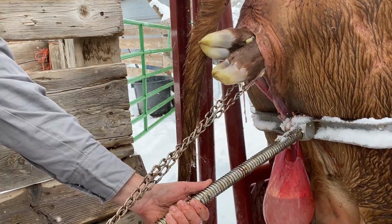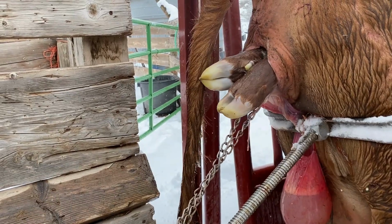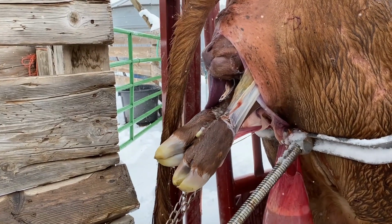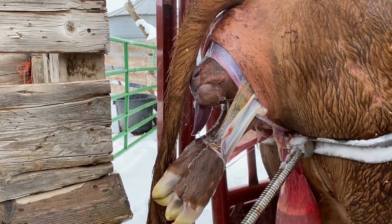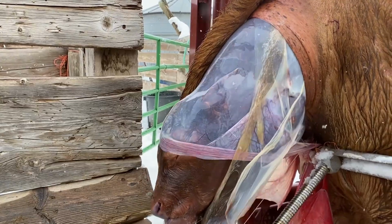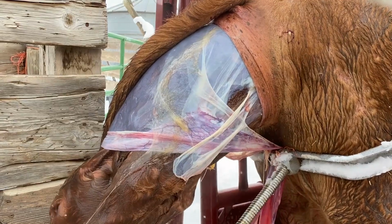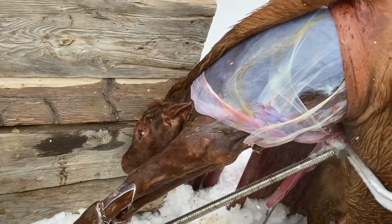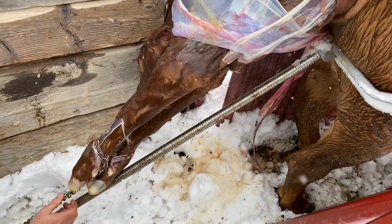Pushing yet. Yeah, she's pushing now. Really hard. Keep pushing, Mama. Oh, its eyes are still open. Come on, baby. She's not pushing, but oh, now she goes again.